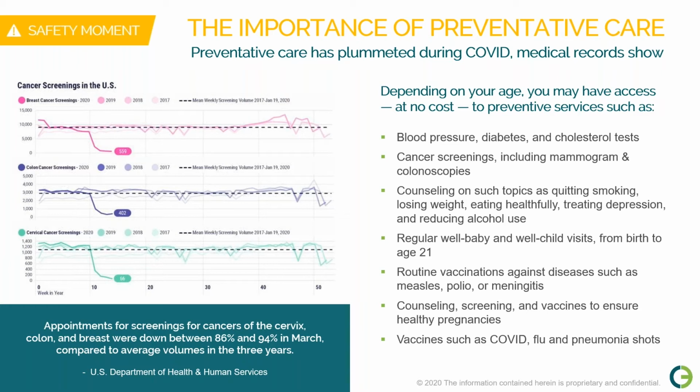And along with that, just other routine visits such as blood pressure, diabetes, counseling, or even just well-child visits have dropped as well. So it's important to keep in mind that we still need to maintain regular health checkups year-round, regardless of the pandemic or anything else going on. And so for more information, you can check out the U.S. Department of Health and Human Services website.